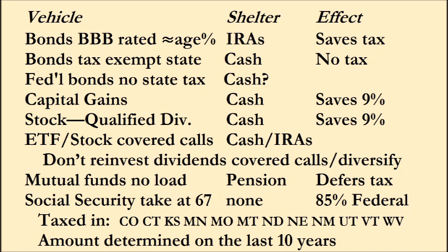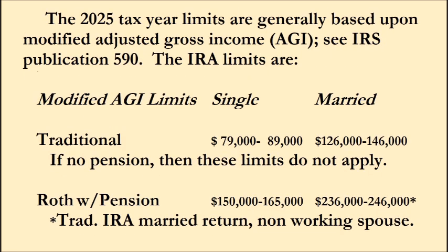Well, as we come to the end, let's go over the specifics associated with the IRA accounts. They do change. If you don't have a pension, the limits do not apply for the traditional. In the case of the Roth, they do have higher limits regardless, and you use those if you're looking at your traditional IRA for a non-working spouse.